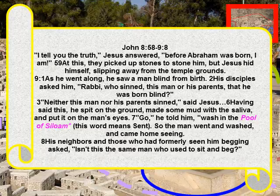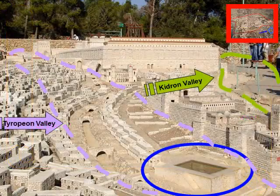His disciples asked him, "Rabbi, who sinned, this man or his parents, that he was born blind?" "Neither this man nor his parents sinned," said Jesus. Having said this, he spit on the ground and made some mud with the saliva and put it on the man's eyes. "Go," he told him, "wash in the Pool of Siloam." This word means sent. So the man went and washed and came home seeing. His neighbors and those who had formerly seen him begging asked, "Isn't this the same man who used to sit and beg?"